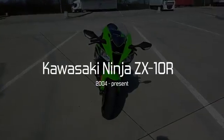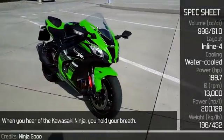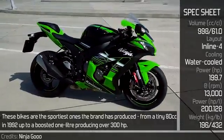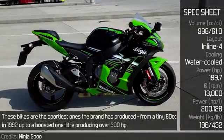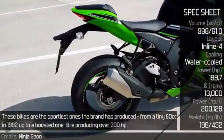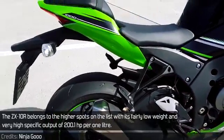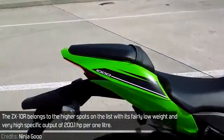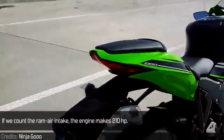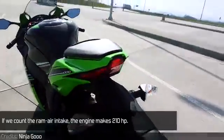Kawasaki Ninja ZX-10R. When you hear of the Kawasaki Ninja, you hold your breath. These bikes are the sportiest one the brand has produced. From a tiny 80cc in 1992 up to boosted 1 liter producing over 300 horsepower. The ZX-10R belongs to the higher spots on this list with its fairly low weight and very high specific output of 200.1 horsepower per 1 liter. If we count the ram air intake, the engine makes 210 horsepower.